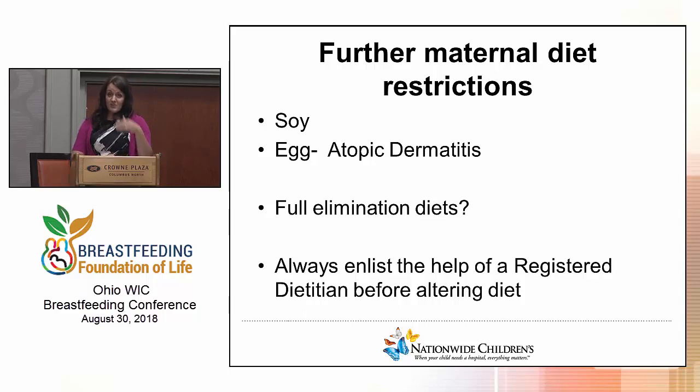The literature also does support that if these three ingredients don't fix the problem and the rest of their medical workup is coming up normal, it may be worth talking about doing a full elimination diet. My first slide had the top 8 allergens on there. This would be a diet free of the top 8 allergens. So no milk, no soy, no egg, no wheat, no peanut, tree nut, fish, or shellfish.